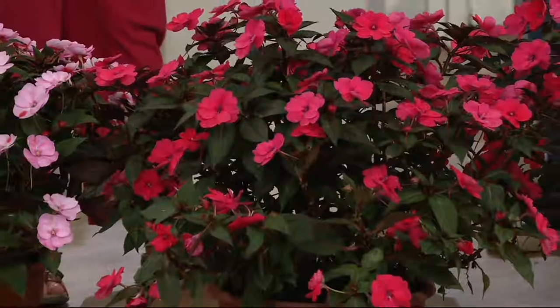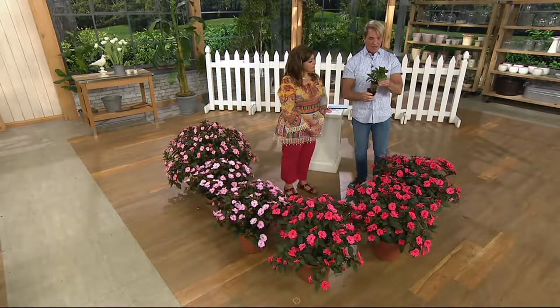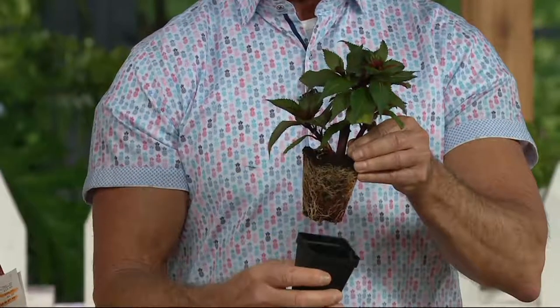What do you have in your hand there? This is the way they're going to ship out to you. Nice, big, sturdy plants already. And you're thinking, there's no way these are going to do it. But they absolutely do. You put the water to them, and they're going to go to town.